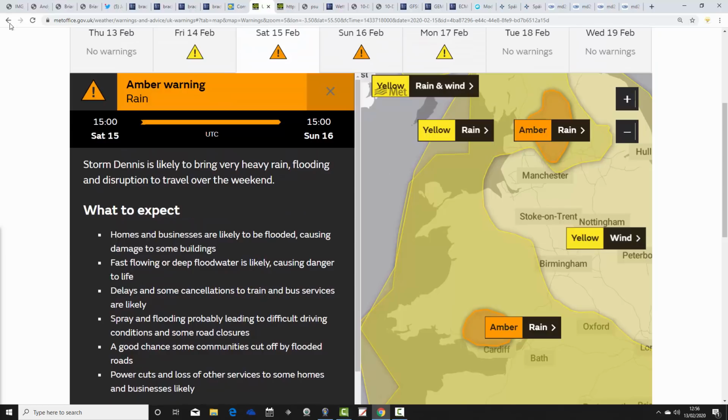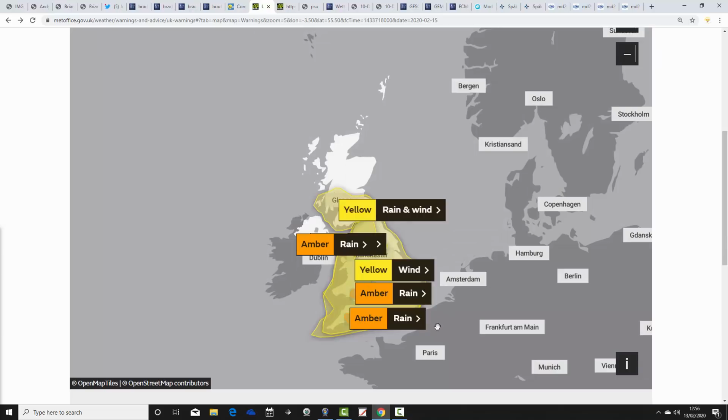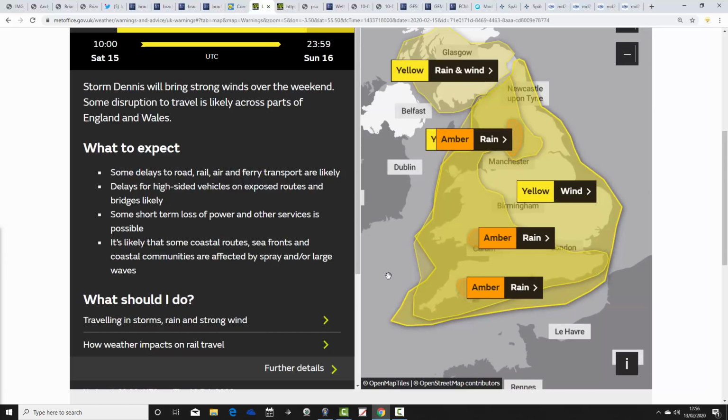So again, a widespread warning on Saturday for rain. All areas under a yellow warning for rain. All areas under a yellow warning for wind as well, I think, and those specific areas under an amber warning for rain. The wind warning reads like this: Storm Dennis will bring strong winds over the weekend. Some disruption to travel is likely across parts of England and Wales. And they go through the what to expect.